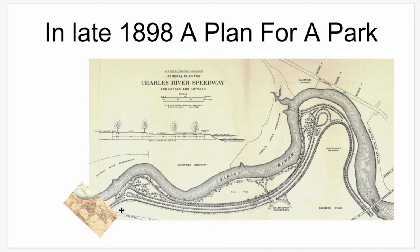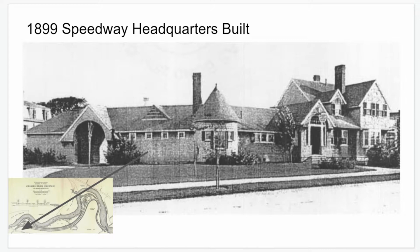And this was the plan for it. So that's the map from before, and that Speedway Headquarters was right here. And here's the little speedway that would go down through the Charles. So you basically take your horse and you'd take a loop around. And there also used to be a cement 1 mile track for motorcycles. So here's the Speedway Headquarters, that building in 1899.